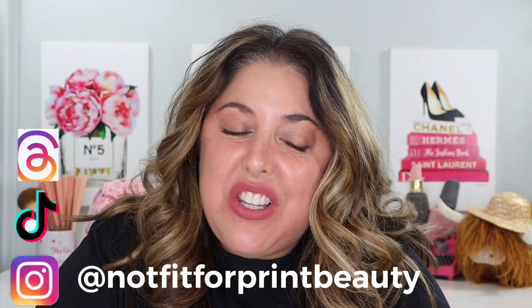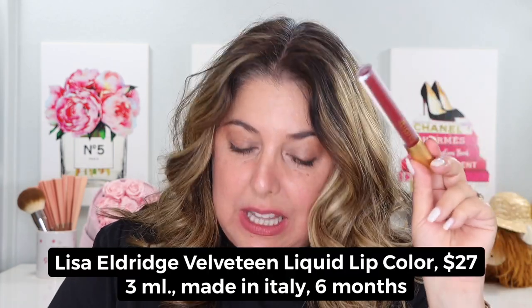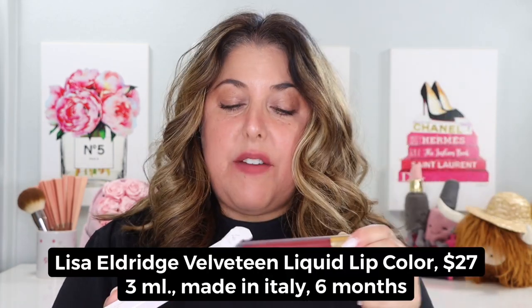Today we're going to take a look at a brand new product from Lisa Eldridge, a brand new lip product, which is really by far her most popular category, right? This is the Velveteen Liquid Lip Color, and I have purchased 3 shades. So let's waste no time in getting into it.